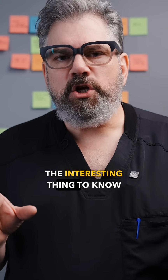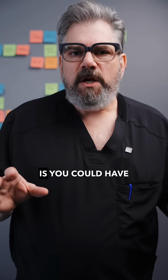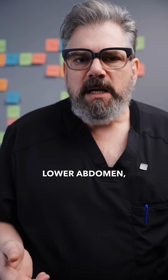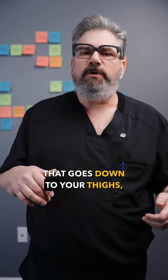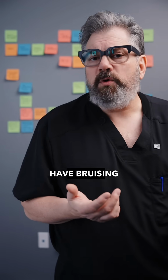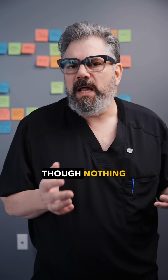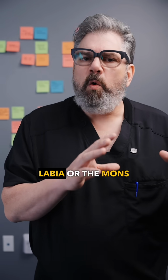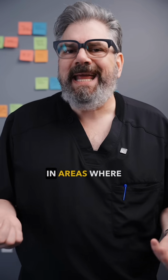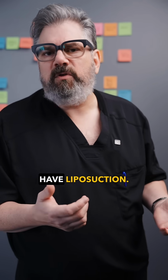The interesting thing to know about bruising though is you could have liposuction in, let's say, your lower abdomen, but you can have bruising that goes down to your thighs, or you can have bruising in the mons area, or you can even have bruising in the labia, even though nothing was done to the labia or the mons or the thighs, but just pure gravity and that blood flowing down to the dependent areas can give you bruising in areas where you didn't even have liposuction.